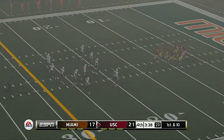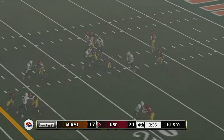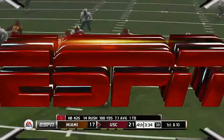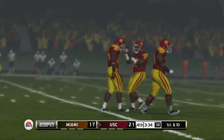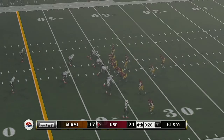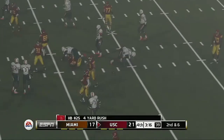This is a pretty crucial series right here. With things being so tight, your best players have to step it up on both sides of the ball. USC is up by 4. He's out to the 30. He's tackled around the 34-yard line. We've got a first and 10, ball on the 34. Brought down after a nice run up the middle.